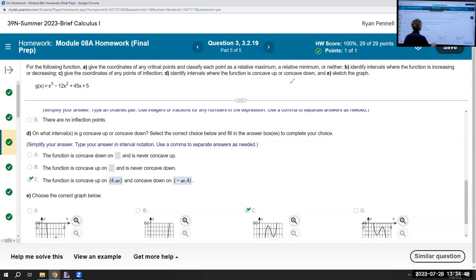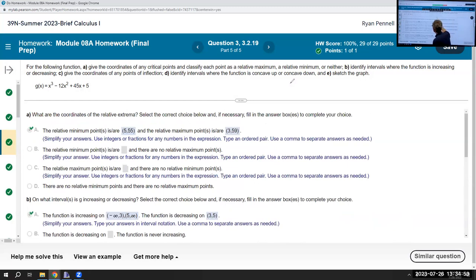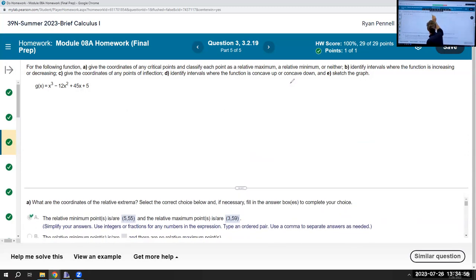This is fairly similar. Start from the beginning. So it wants to know the relative, but we can do that. It says, for the following function, give the coordinates of any critical points and classify each point as a relative max or relative min or neither. Identify intervals where the function is increasing or decreasing. Give the coordinates of any points of inflection. Identify the intervals in which the function is concave up or concave down and sketch the graph.